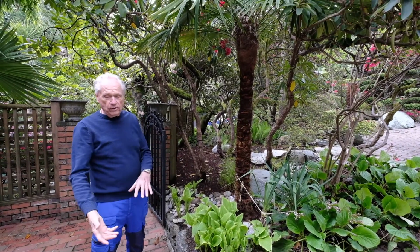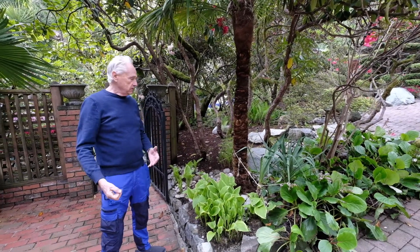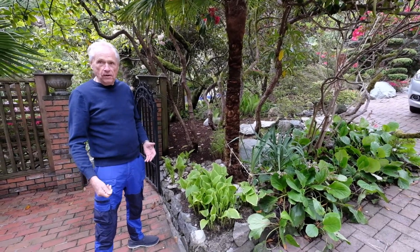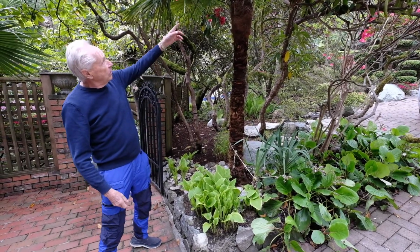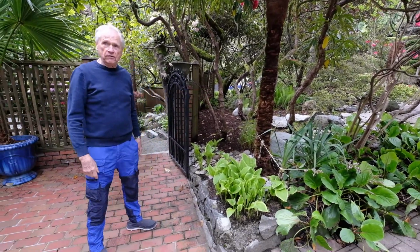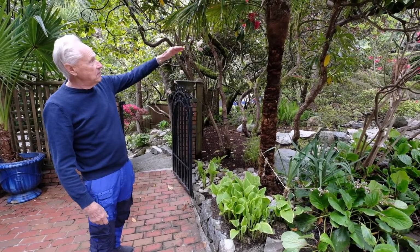Well, the thing fell out. It had no roots at all. So I thought, well, I paid for it, I might just stick it in the ground and see if it will grow. It survived, but it never grew. It's been here for like 15 years, but it was maybe a foot less than what it is now, really.